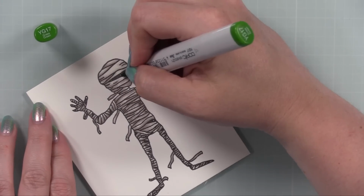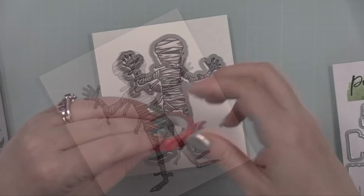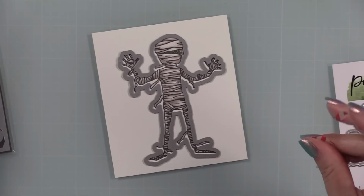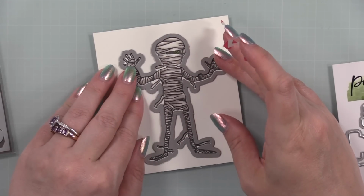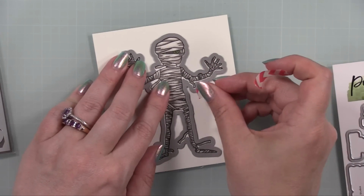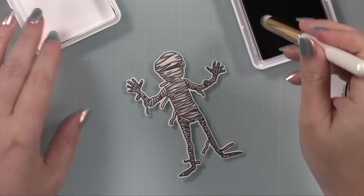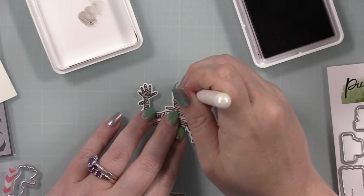So added that. And then once I was done coloring him, I am going to use the coordinating wafer die to cut him out. So I'm going to tape that wafer die into place with little bits of washi tape so that it doesn't shift when I run it through my die cut machine. And after I did that, I decided to use some ink around the edges of this.